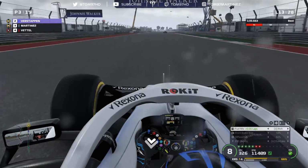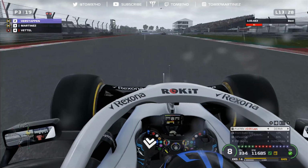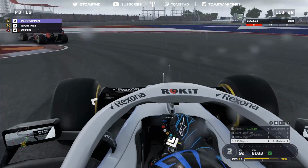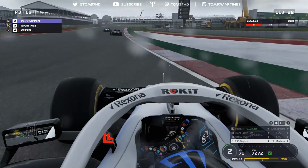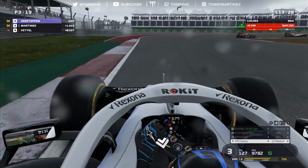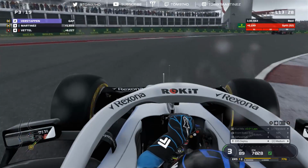Here we go. Can we stay in front of the Ferrari? We've got the juice on the straight. Easy on the brakes, let's not overdo it. Track is very delicate. Sebastian on the switchback, but he doesn't find it. Box this lap, please. Yeah, we will box this lap.